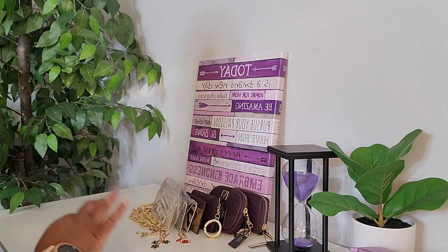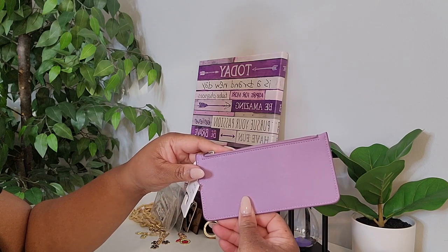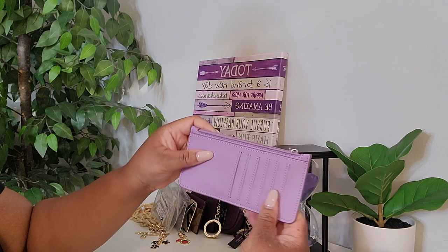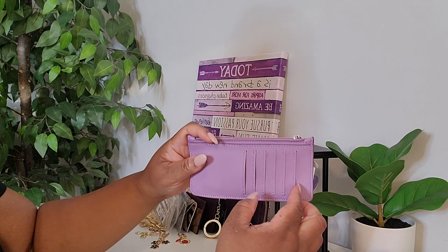I got that from Shein. Alright, you guys. So, next is Target. I got this lavender color card holder from Target. It was $8. I got this to match that lavender color tote that I have from Coach. And I didn't get the wallet because I didn't care for it.